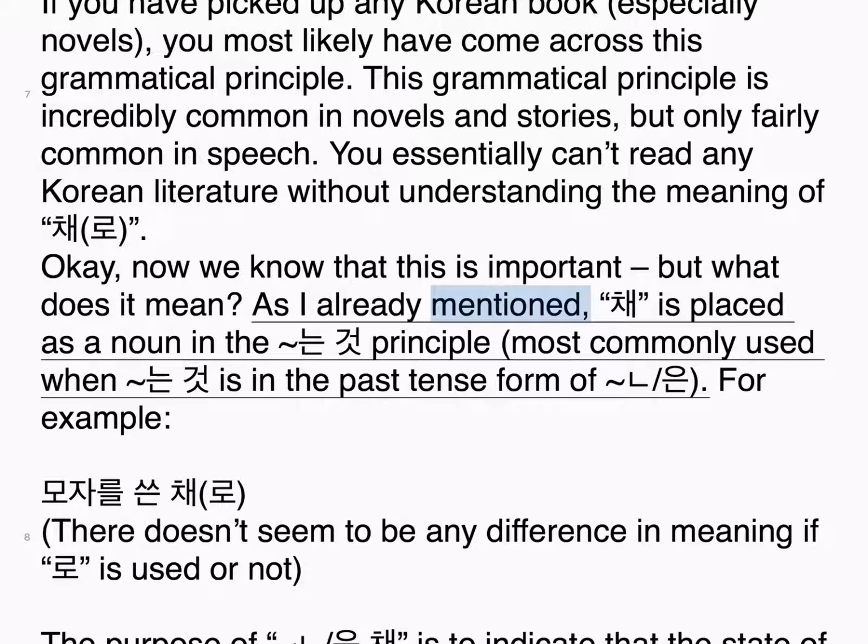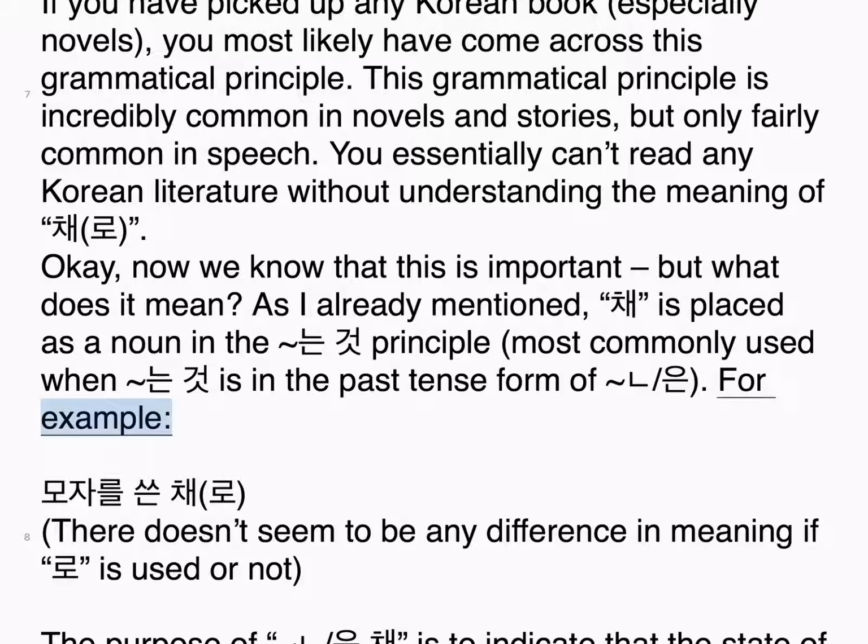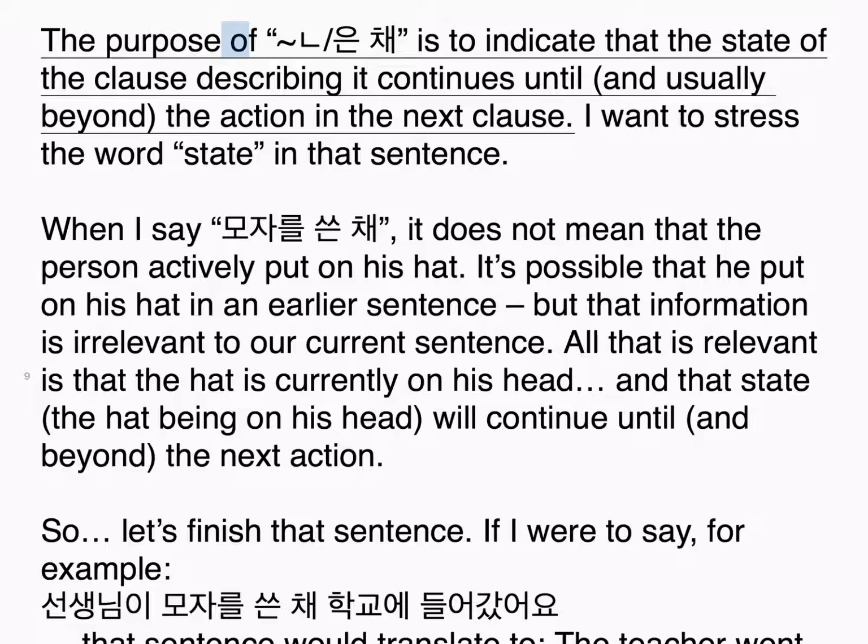As I already mentioned, 채 is placed as a noun in the 는 것 principle, most commonly used when 는 것 is in the past tense form of 는. For example, 모자를 쓴 채로. There doesn't seem to be any difference in meaning if 로 is used or not. The purpose of 는 채 is to indicate that the state of the clause describing it continues until, and usually beyond, the action in the next clause.